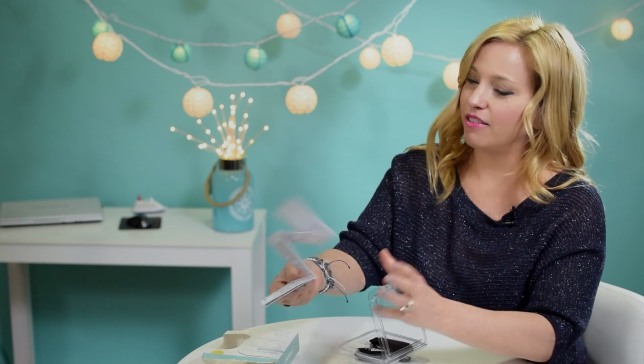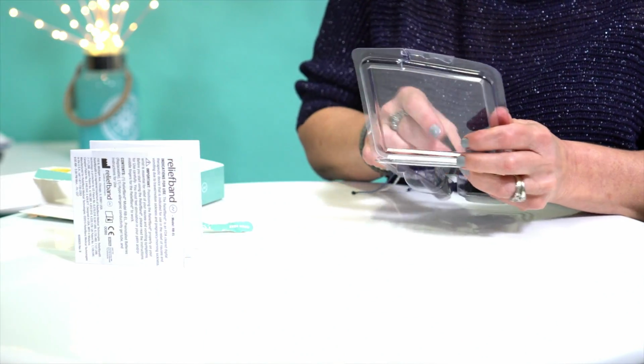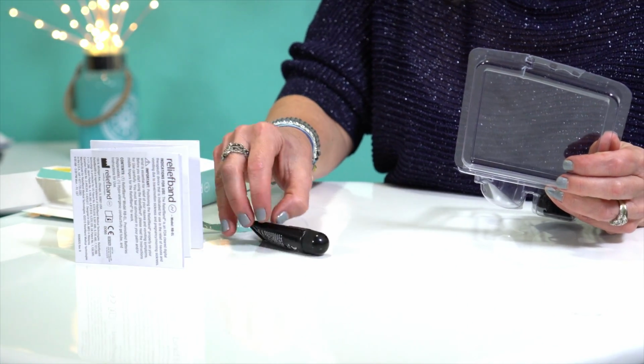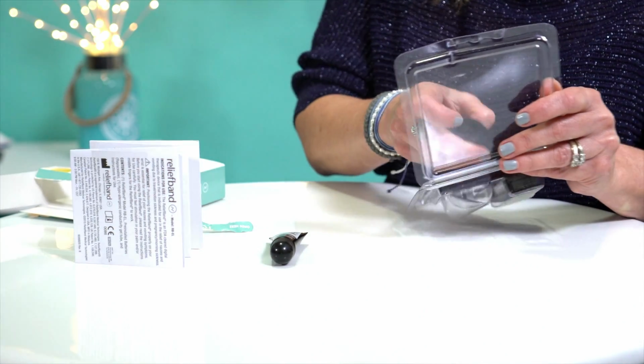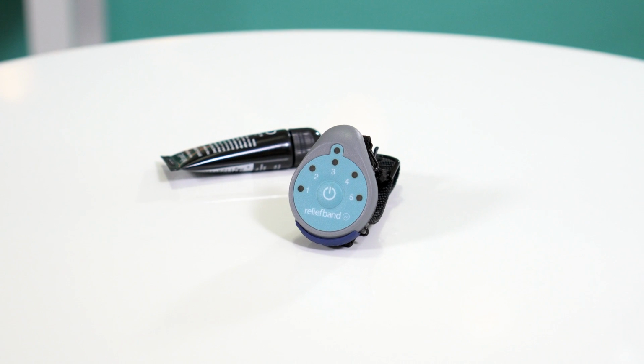All right, what do we have here? We have a handy dandy little instruction booklet. And we have the gel, which actually looks like chapstick. And we have the Reliefband itself. Okay, we got that out.